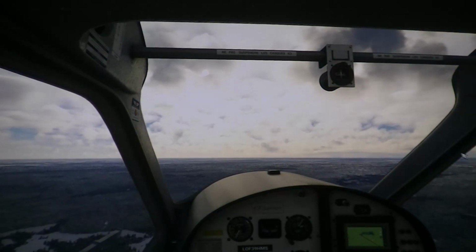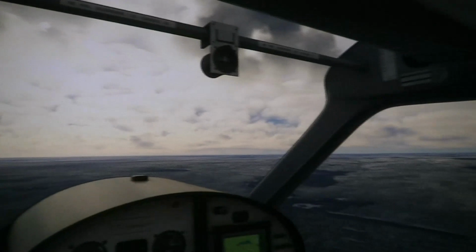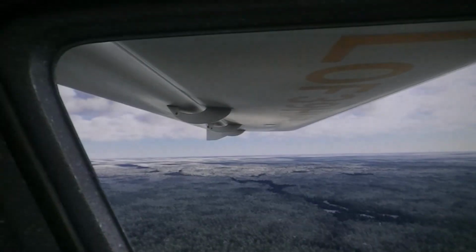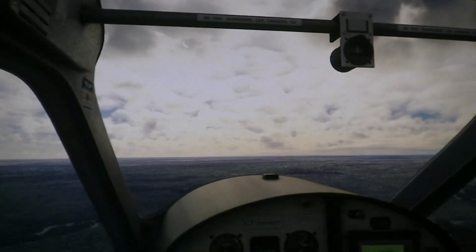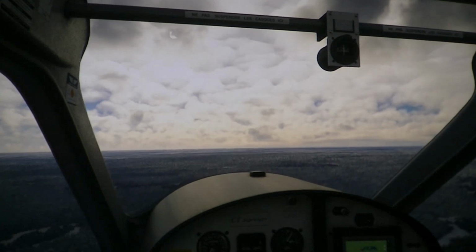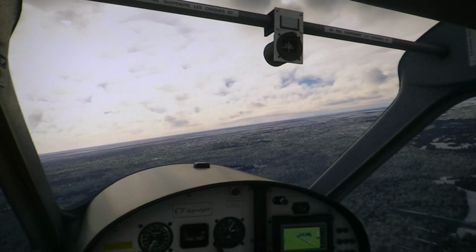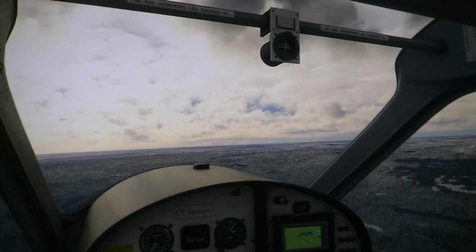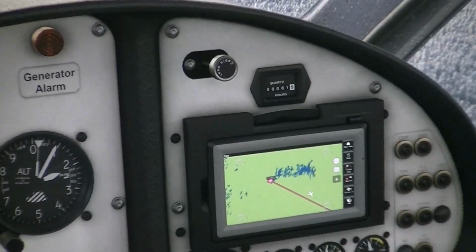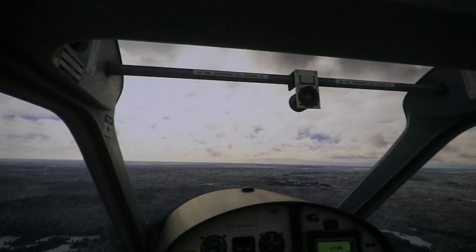Just see the sun poking through those clouds up ahead. Blue skies to our left. Off to our port side, I should say. I'm actually going to drift a little bit more to the starboard side. Get us back on course. That kind of works too, just give it a quick zoom over there.